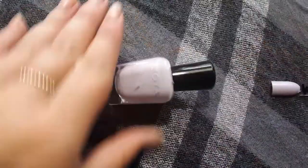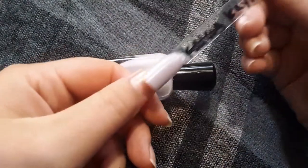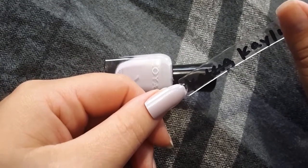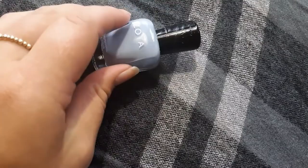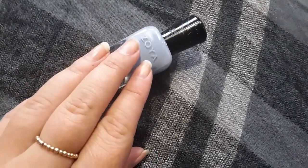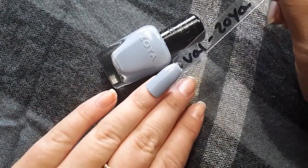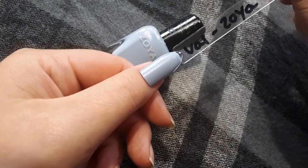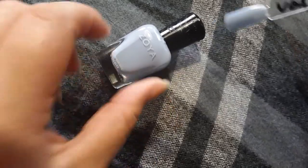Zoya's Kaylee, and I actually just had this one on a few days ago and I absolutely loved it. Kaylee is just a really pretty neutral, purplish, grayish type color. So this next one is Val. Now this one I know for sure was in the Darling collection, which I believe was spring 2021. And this is a really pretty light blue. Again, it looks great on both long nails, short nails, toes, everything.